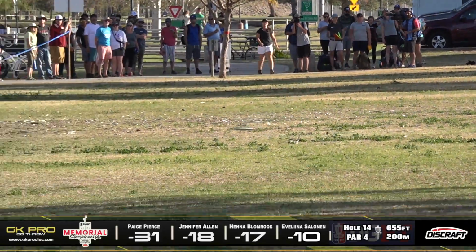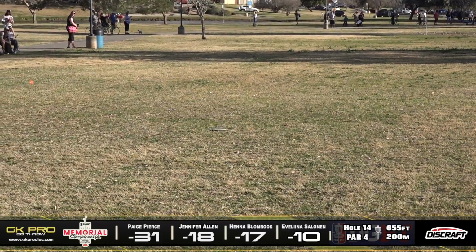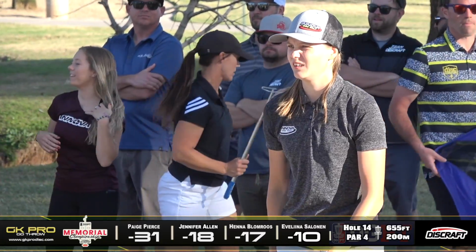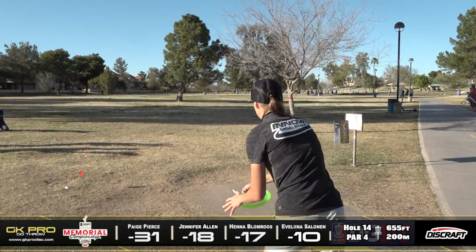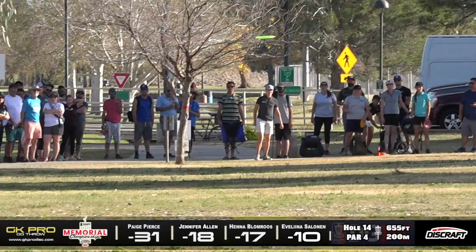Jen going up the gut again. Lands nice and soft and straight. Great forward skip. So much spin on that disc. Henna choosing the fairway up the gut as well. Trusting their discs.